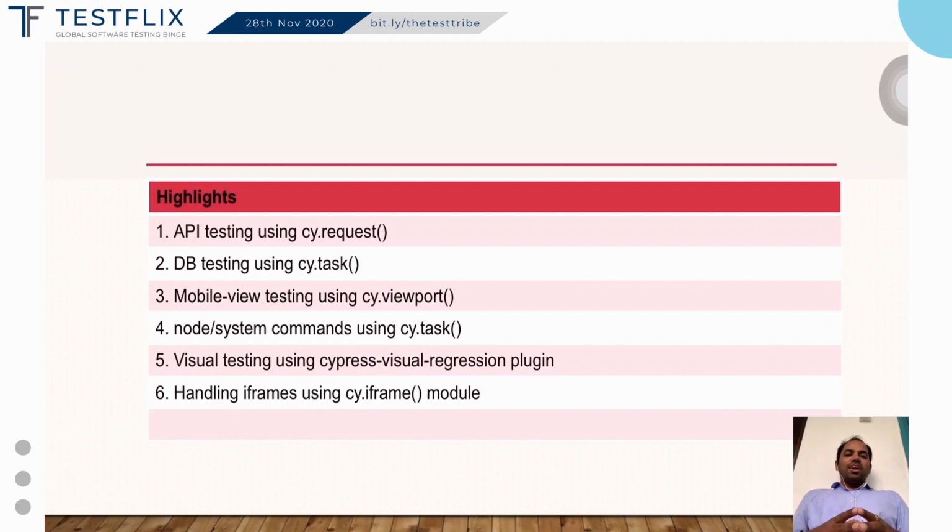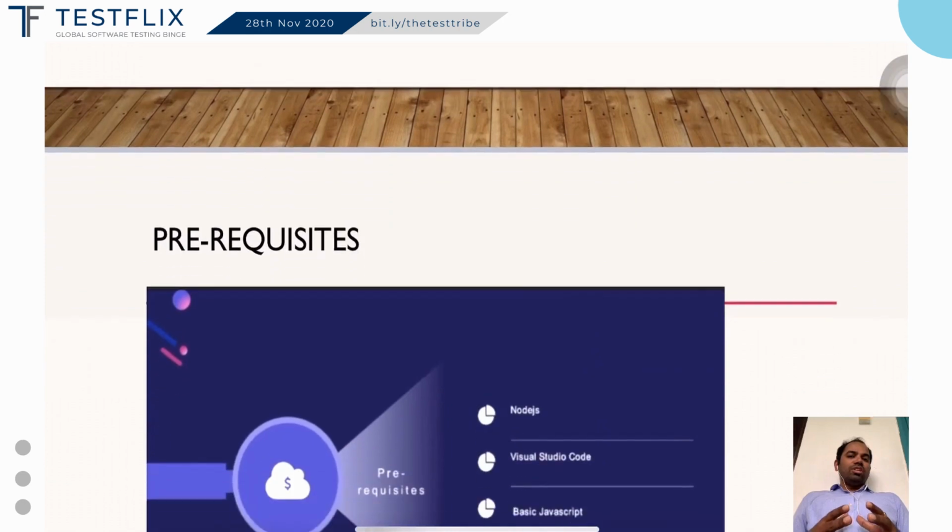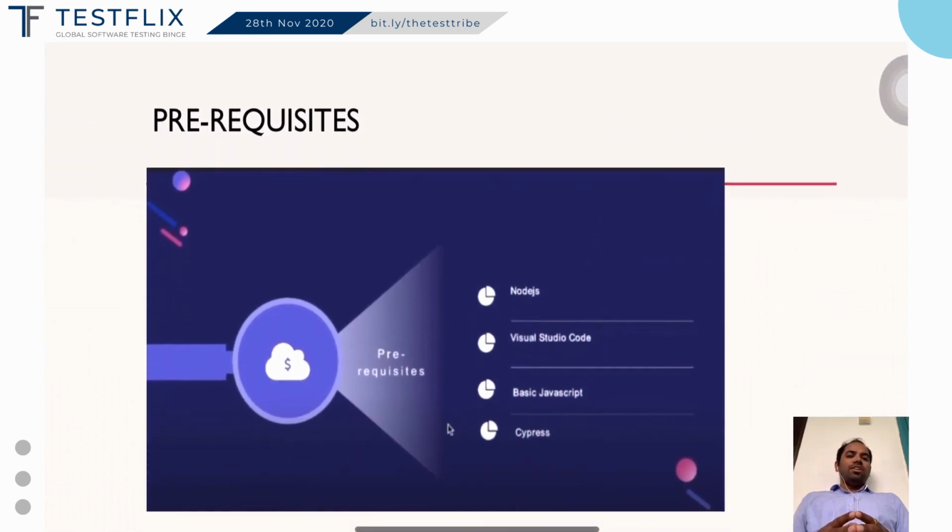So, here are the highlights of Cypress. One is API testing using the cy.request command. Not only for the front end, we can use it for API testing as well, and DB testing using the cy.task command, with databases such as MySQL, MongoDB, MS SQL. We can handle all types of DB as well. Mobile view testing using the cy.viewport command, for iPhone, Samsung, and any other mobile device, along with visual testing and handling iframes as well.